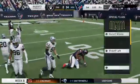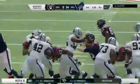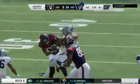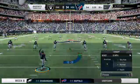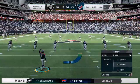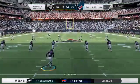Offensively, pretty effective option play there for the score. It certainly was, and it appeared to me that the defense overshifted and overplayed the trail back, the pitch man, and almost forgot about the quarterback. In fact, they did forget about the quarterback, and he turned it into a touchdown.